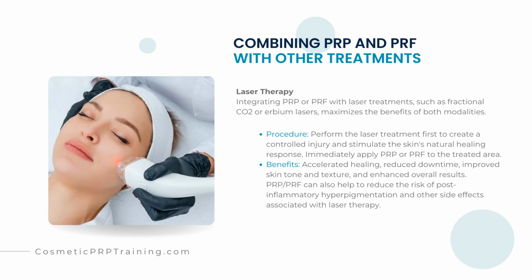Laser therapy and PRP. This is another powerhouse combo. You're basically supercharging the skin's healing process. Procedure is to perform your laser treatment first, whether it's fractional CO2, erbium. This creates a controlled injury to the skin. Immediately after, you can apply PRP or PRF to accelerate the healing.